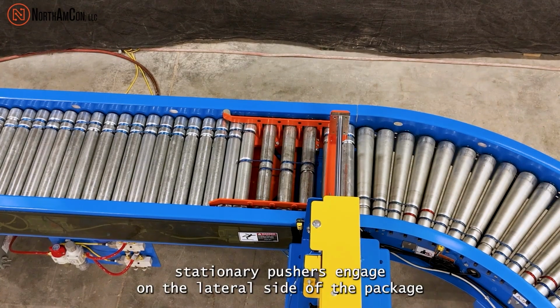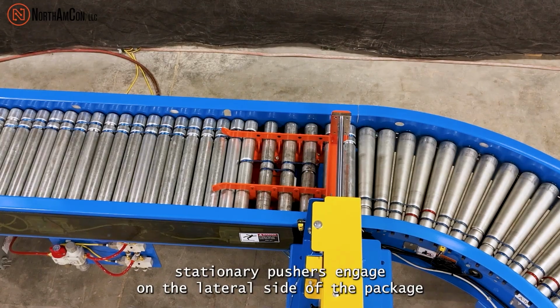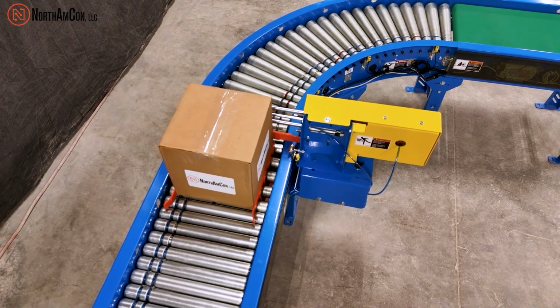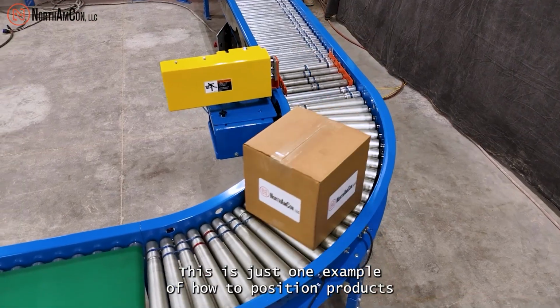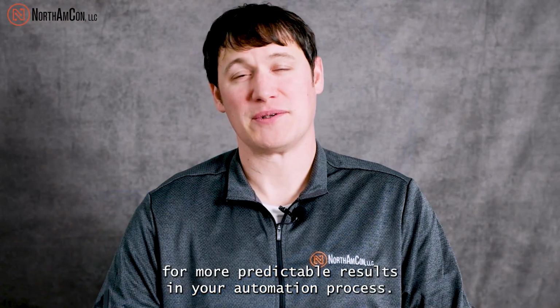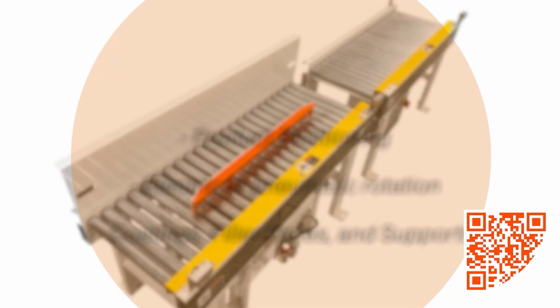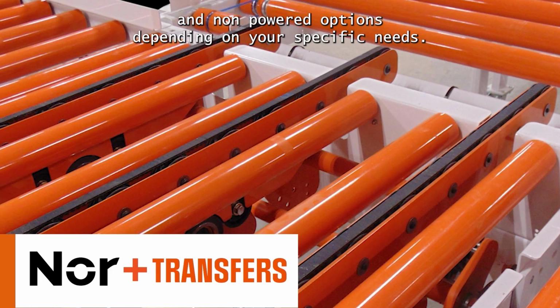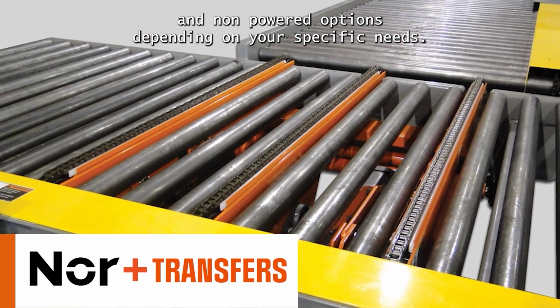While stationary, pushers engage on the lateral sides of the package to center it before the product advances down the conveyor line. This is just one example of how to position products for more predictable results in your automation process. Many devices are available in pneumatic, electric, and non-powered options depending on your specific needs.